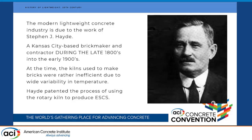Modern lightweight concrete traces its roots back to the early 1900s and a gentleman by the name of Stephen Hayde, who was a builder and a brick maker. And he was making brick in the Midwest out of shale, and he was using beehive kilns, which have variable temperatures, and he noticed that inside the beehive kilns, some of the brick were bloating instead of staying a uniform size. And so he said, well, maybe I could intentionally make this material bloat and do something positive with it and create a lightweight aggregate. And so he patented the process of using a rotary kiln, which was a more consistent way to make the material bloat than the old beehive kilns and other processes. So he patented the rotary kiln process to produce expanded shale, clay, and slate.